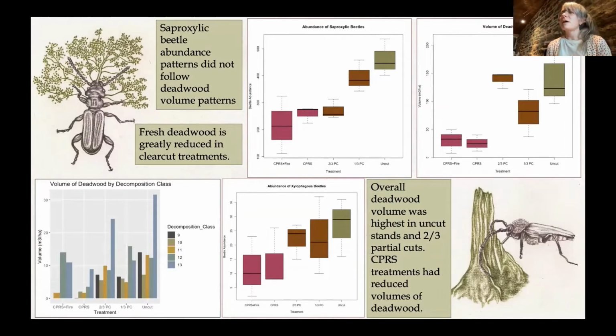This 1/3 is a lot more vulnerable to mortality from wind throw. So maybe we went in, we took all these trees, and the 1/3 that was left died in the 2 decades from the wind throw. So now we have all this deadwood in the 2/3 partial cuts. But then why don't we have more beetles in 2/3 partial cuts instead of 1/3?